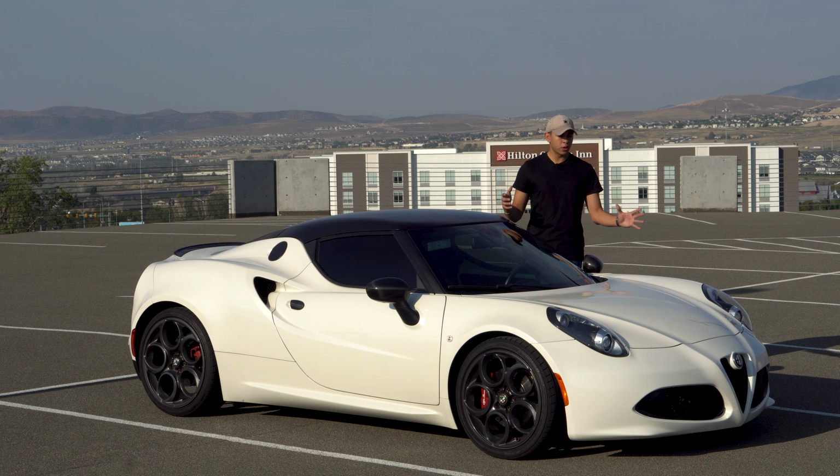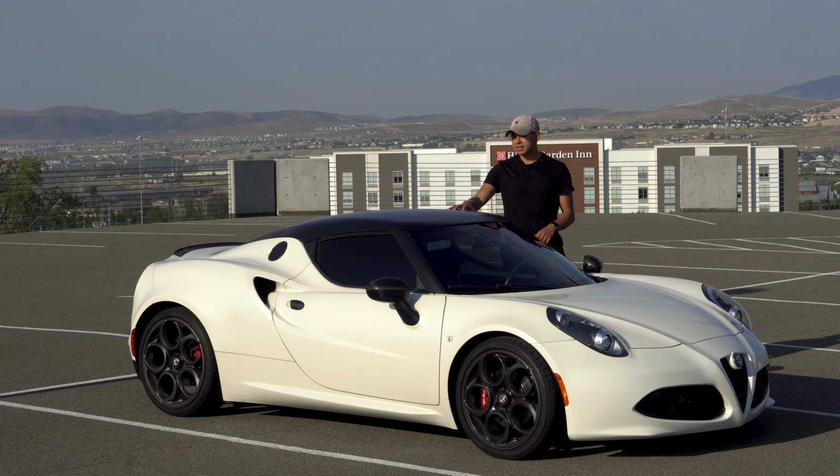You're gonna get some nice wheels as well. And you can add some nice points to personalize, like this has the wrapped black roof. If you wanted to leave that colored with the white, you can do that. But overall, it's a very personable car and it has a lot of character to it.